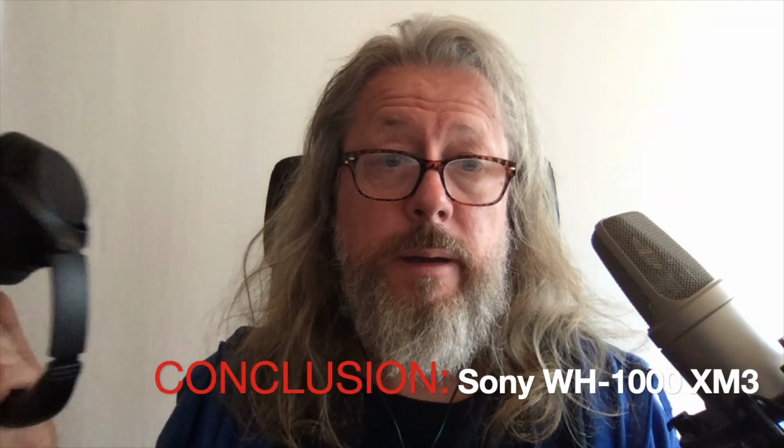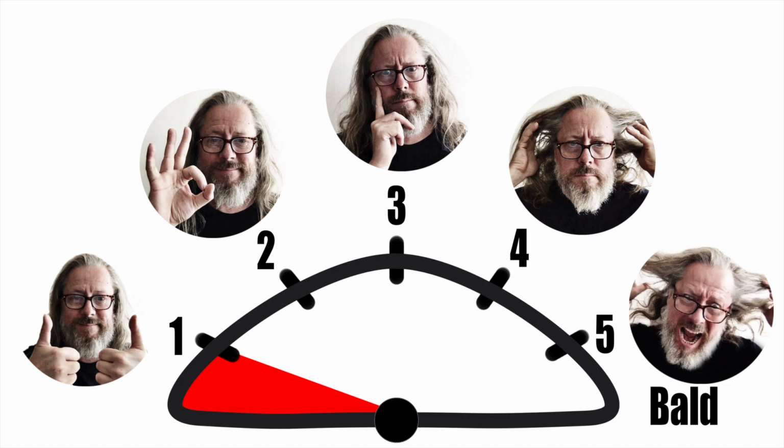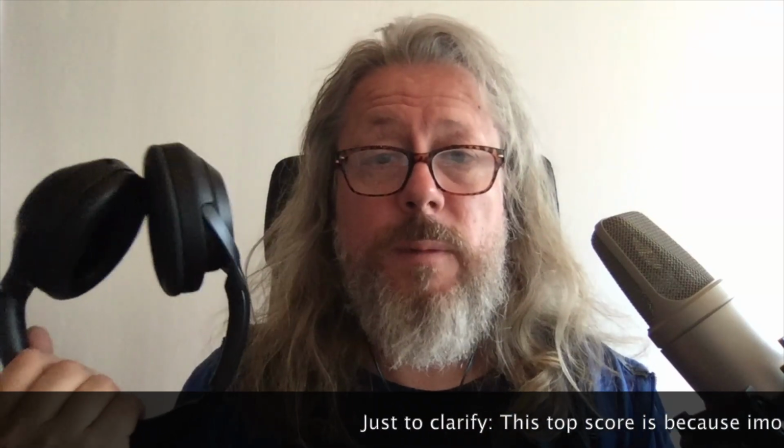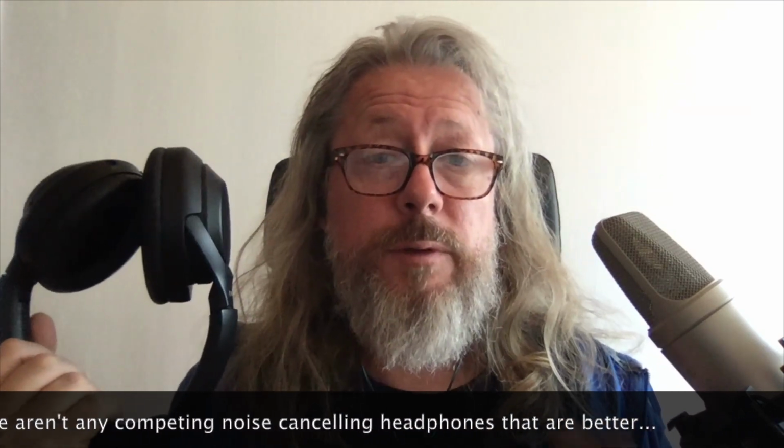Okay, so I guess I must really hate these headphones. No, I don't. I've just pointed out the negatives. I would give this a harometer score. How much have I torn my hair out? 1 out of 5. They're good. Compared to what is going on within the noise canceling headphone world, there are a lot of really good things about these. I use them every day. Great. There are definitely things that irritate me about it.